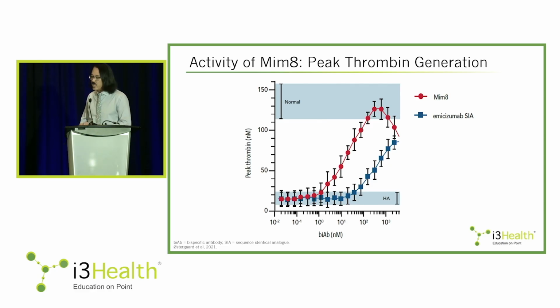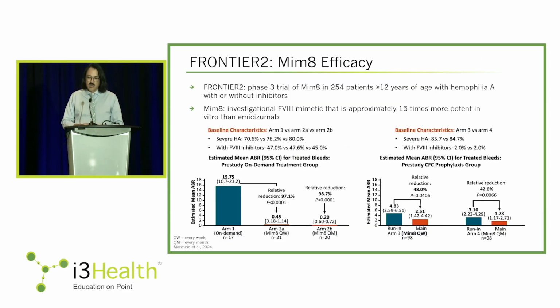And so what they're showing here is that the activity is higher, you can use a smaller amount, and you potentially could achieve normal thrombin generation because you're getting the factor VIII levels to a near normal state. So this is in hemophilia A plasma and whole blood. What does it look like in humans?